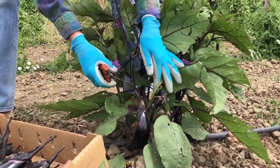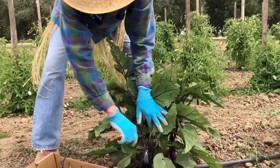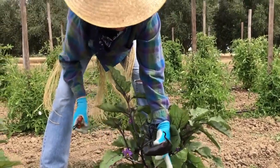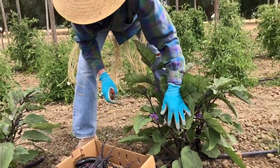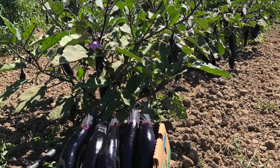So when I cut the eggplant, I like to cut it right back from the stem right back to the plant itself. For one thing, I think it looks pretty on the eggplant, but I also think that it keeps the plant really healthy. So I don't leave any little stubs.